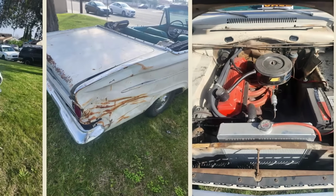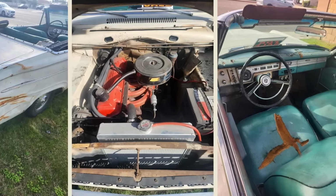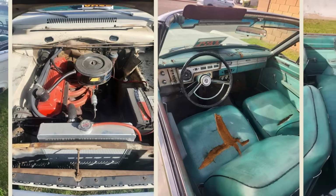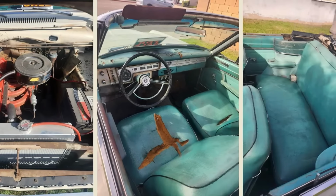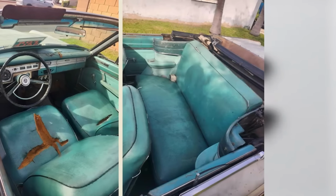The quarter panel also has some damage. Despite these needs, it remains a promising project for a dedicated enthusiast. If you're looking for an affordable vintage convertible to restore, check out the link for more details.